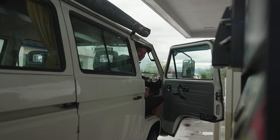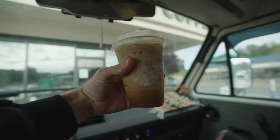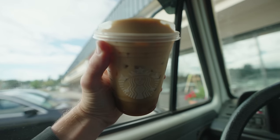How's that look? 15 stops of dynamic range. You can see the sky. I'm in the shadow of the gas station. Supporting the local. Cheers. Got to. This is the shot right here. A7S Mark III. Look at that dynamic range, dude.